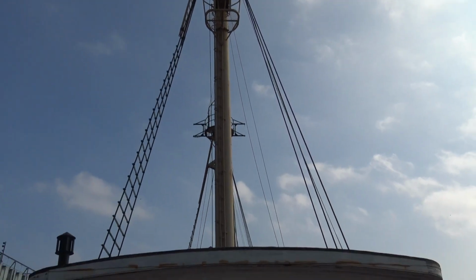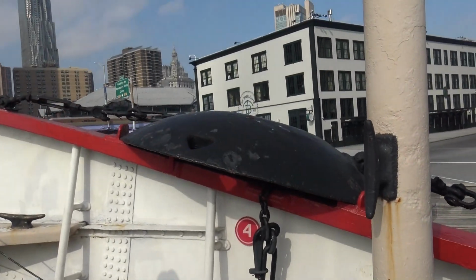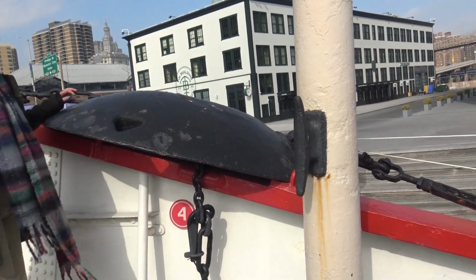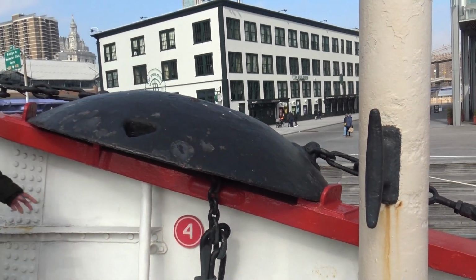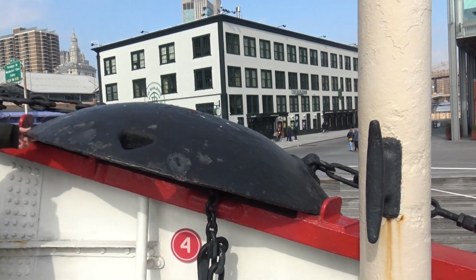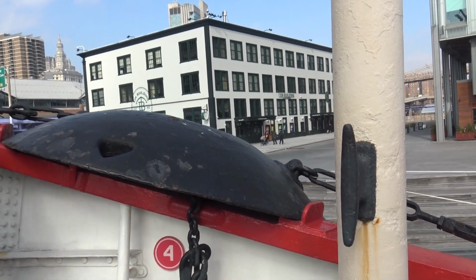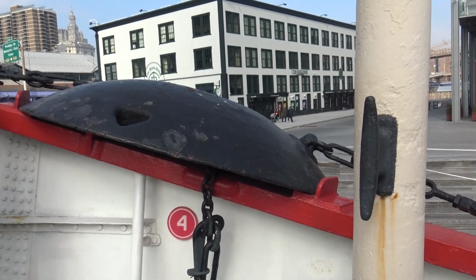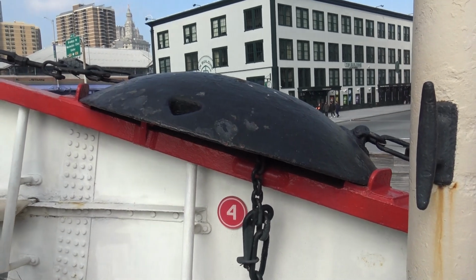As far as staying put, we've got these really big anchors here. This is the backup. And you can see that it's not really the kind that you get tattooed on your arm, unless you're really cool. It's a mushroom anchor. This is the part that faces downward, and it goes in and kind of buries itself in the sand. So it's really good for the soft, sandy bottoms that they have out there.